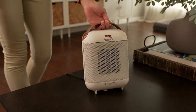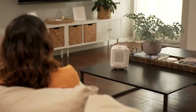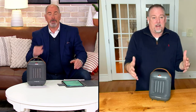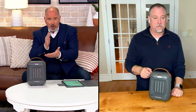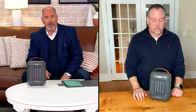I love the small footprint on this one. I do too. Can you imagine what 1,500 watts worth of a heater would look like 5, 6, 7, 8 years ago? It'd be four times this size. Yep. I mean, you couldn't plug it into a standard household outlet. So yeah, they've really come a long way. You can't get more than 1,500 watts. No. The law says that's the most allowable for a portable indoor heater.